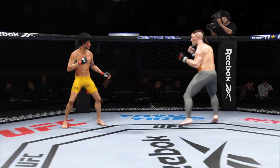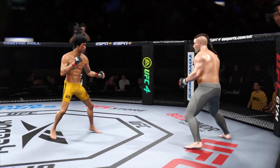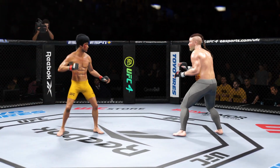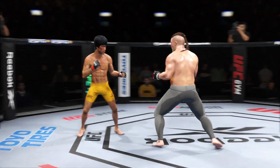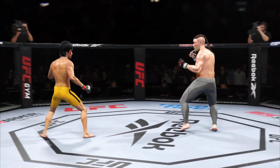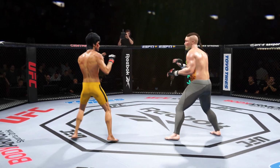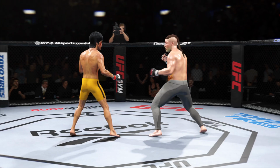Starting to do some really significant damage to the body here. Another strike lands there. There's no give on that leg kick. He missed with that jab attempt there. Nice kick. Round three next.